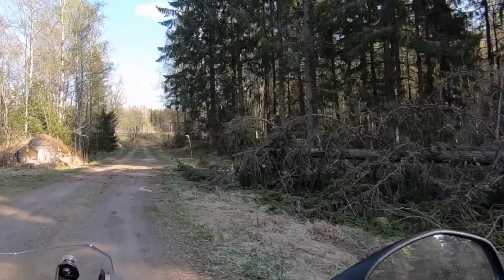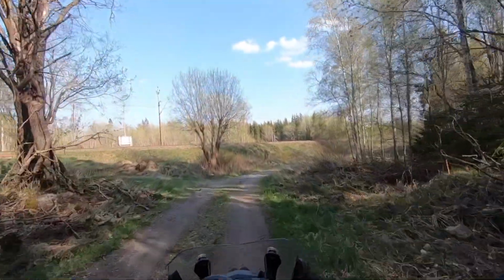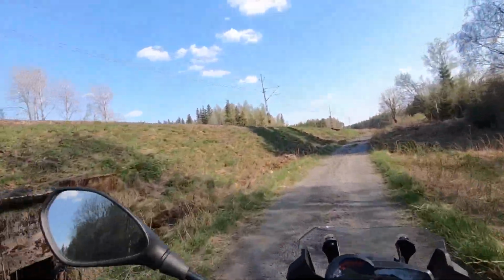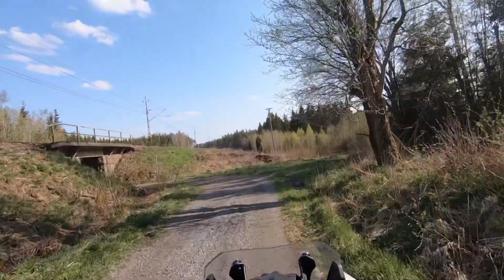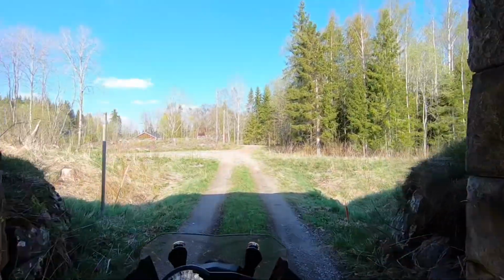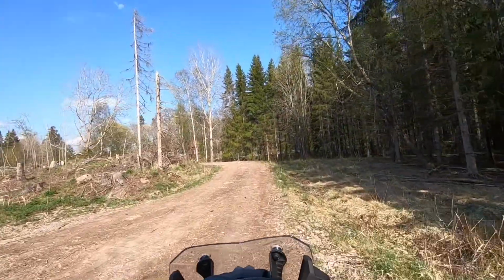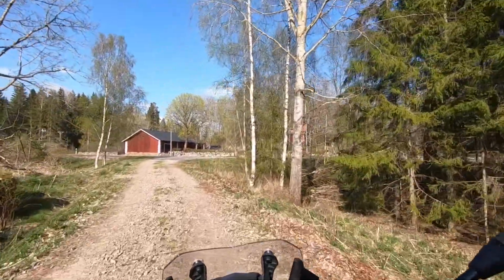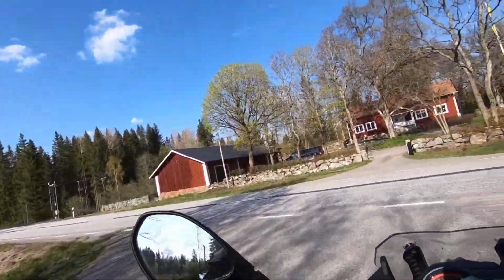Here you can see the tree that was lying over the road. And we are very soon up at the paved road, just at the other side of the railway. We have the bigger road that's paved. Whoppa! Oh, there it was. Very loose. No grip at all in those road tires that I have. So it was sliding a little in the tunnel, but it wasn't any big problem to save it.